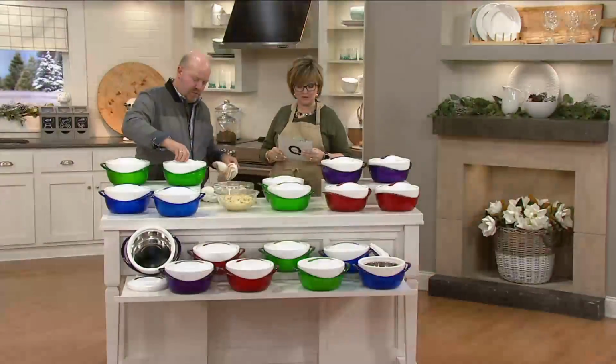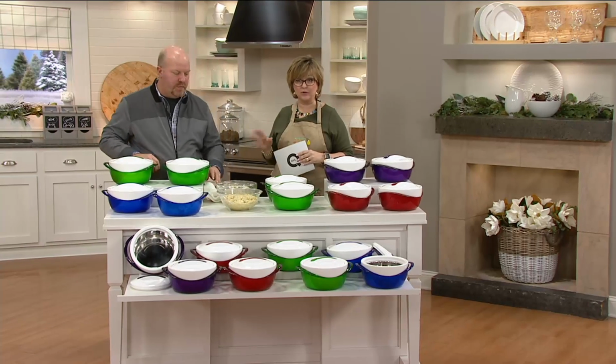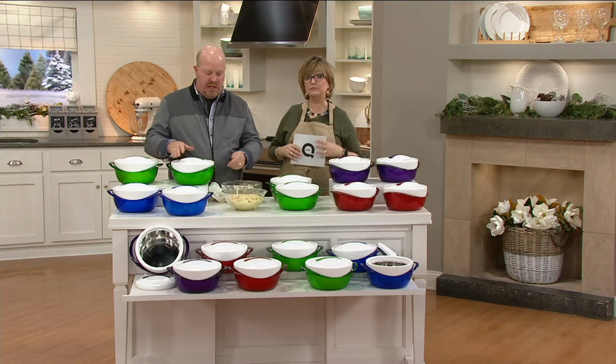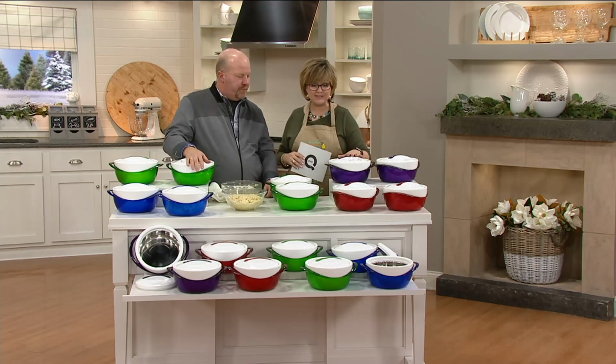Right? These should always be washed in your sink. These are not to throw in the dishwasher. And don't submerge them. I don't want them to be submerged underneath. Just wipe them out. Clean them out, soap and water, dry them up. And you know, nothing sticks.